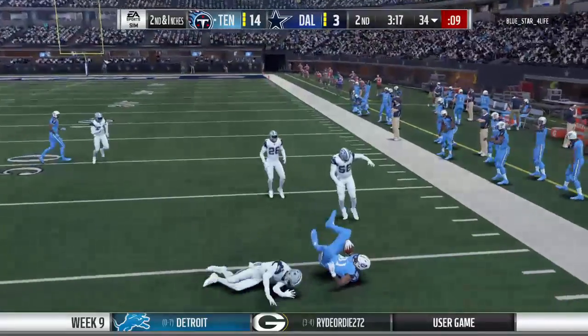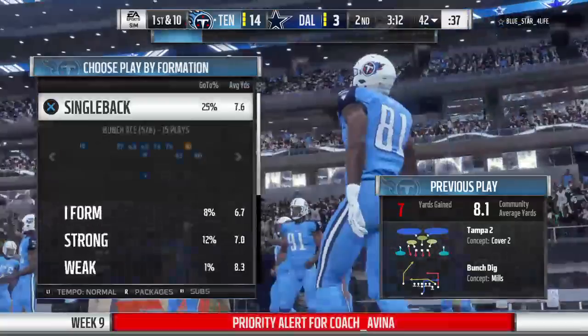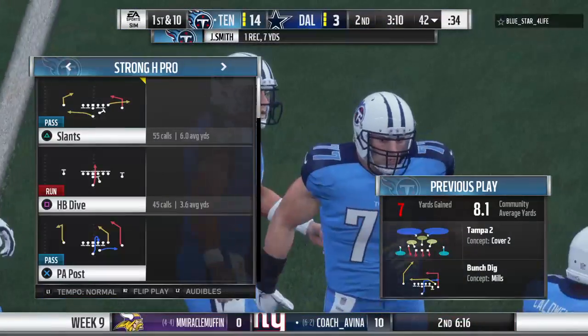It's caught on the right side at Smith. And to the 42-yard line here and brought down there. It's a 7-yard gain there, and it's good enough to move the chains.